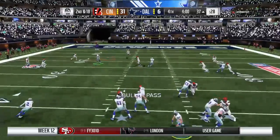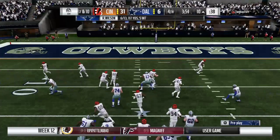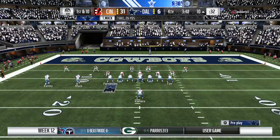On second down, Wilson got his man complete over the middle. It's Mack. And he's taken down, but not before reaching the 10-yard line. A good pickup there, 26 yards.